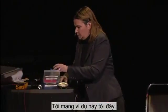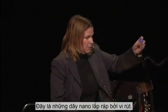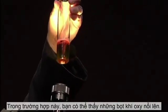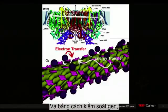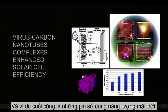And I brought an example with me of that today. My students promised me it would work. These are virus-assembled nanowires. When you shine light on them, you can start seeing them bubbling. In this case, you're seeing oxygen bubbles come out. And basically, by controlling the genes, you can control multiple materials to improve your device performance. The last example are solar cells.